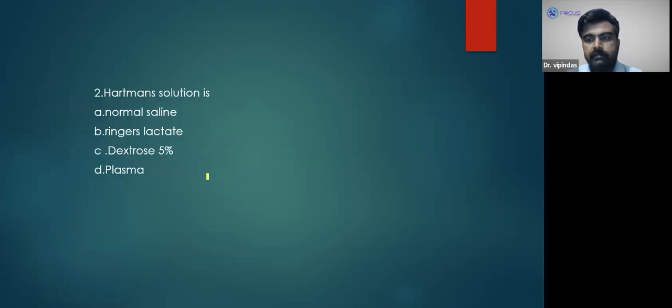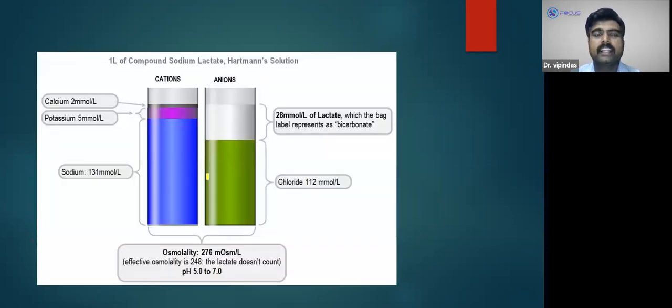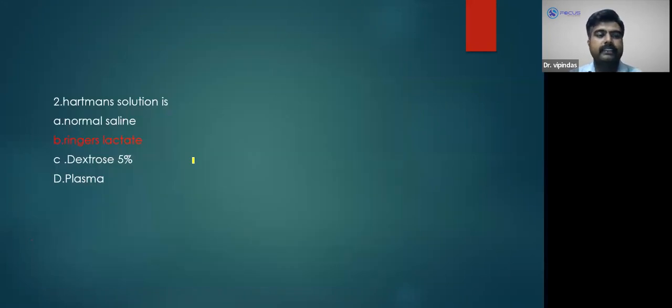Hartmann solution is, what is the answer? Hartmann solution is A, normal saline, B, Ringer solution, C, dextrose 5%, and D, plasma. Yes, Sujay, Sunny, yes, that is Ringer's lactate solution. Osmolality, I already discussed, it will be around 270 to 280. Then pH will be around 5 to 7. And it contains calcium, potassium, sodium, chloride. So these contribute both cation and anion. Okay, so the answer here is Ringer's lactate.